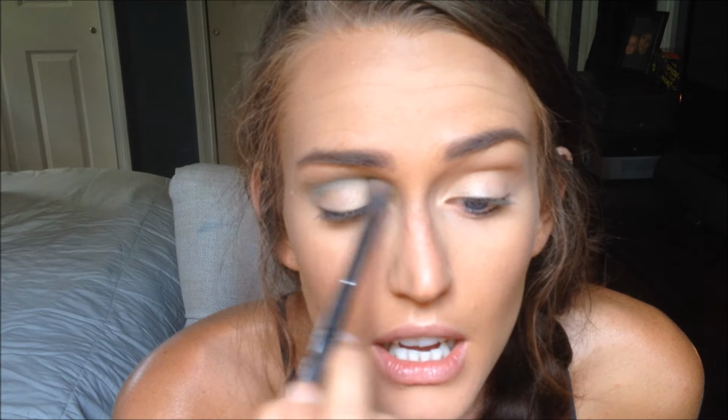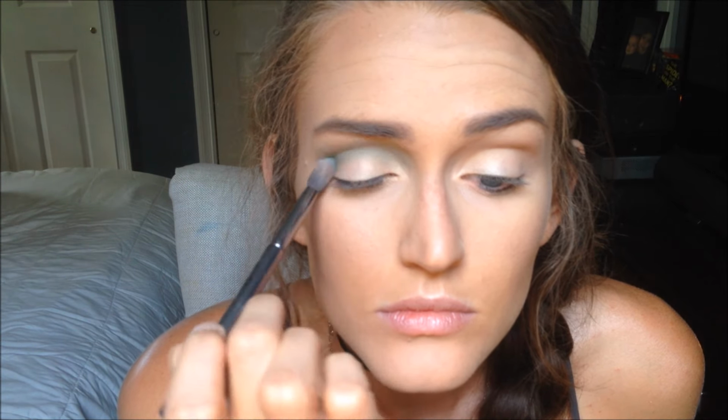I love a lot of e.l.f. eyeshadows. A lot of them can be really great. I think this whole palette was like $5 or something. So you can't expect but so much from them. I'm gonna go in one more time, pick up a little bit more. Alright, so I do like how not intense that is, I'm not gonna lie. Appreciating the not great quality in these.